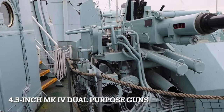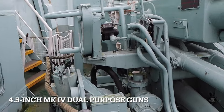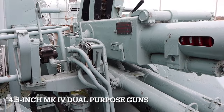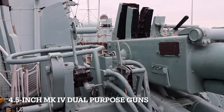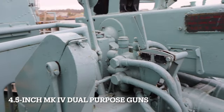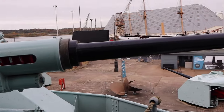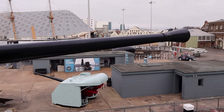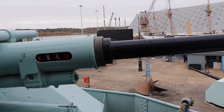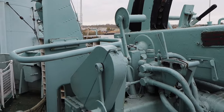Now with her guns also, this is A gun, behind me is B gun above it, and at the back was X and Y gun, and X gun was taken away. And instead of X gun, she was commissioned with CCAT system, that's surface to air missiles, and a SQUID system, which is depth charges, which actually replaced the midships torpedoes. She carried on working until 1972. She was paid off in 1972 right here at Chatham Dockyard.